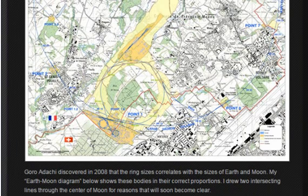Goro Adachi discovered in 2008 that the ring size correlates with the sizes of Earth and Moon. My Earth-Moon diagram below shows these bodies in their correct proportions. I drew two intersecting lines through the center of Moon for reasons that will soon become clear. So we have here the correlation between the sizes of Earth and Moon and the CERN ring sizes. Okay, so we have the connection here.